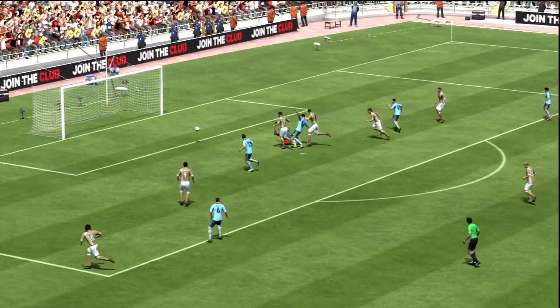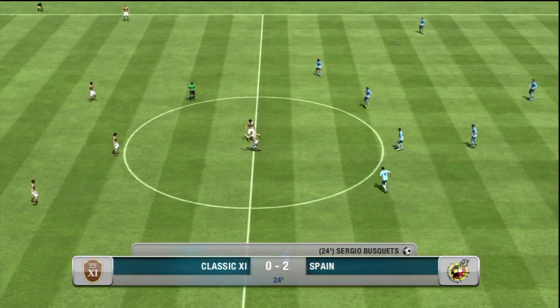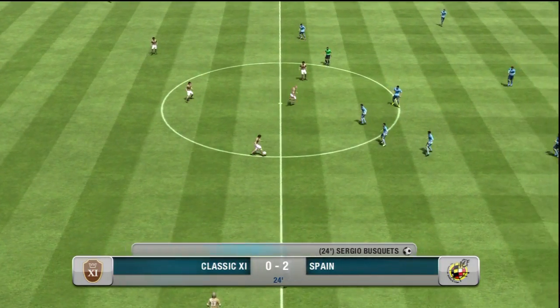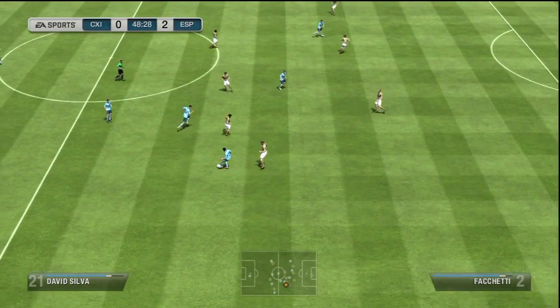Well, you have to hand it to him. What a lovely first touch that was. He had to get it spot on, and he did just that. And what a better finish. Accuracy. Oh, I'd say so. Touches here. Silva. And he looks for support on his left.